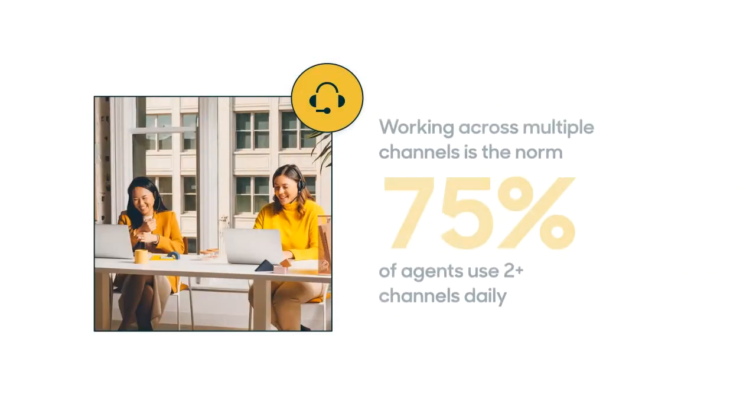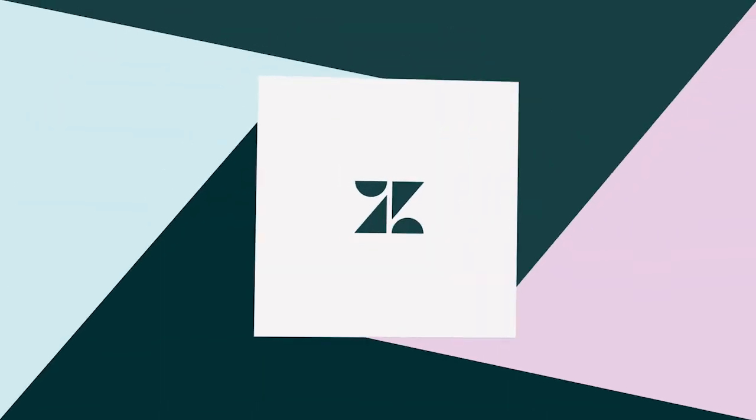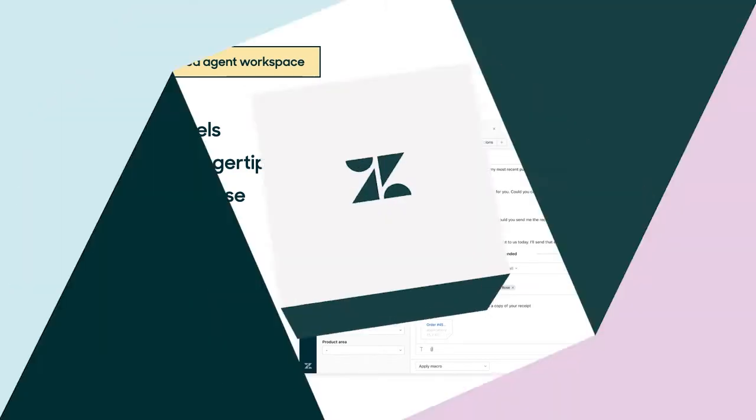Absolutely. So from our benchmark study, what we found is that 75% of agents are actually using at least 2 or more channels. So think about how hard and how challenging that is for an agent already, right? They're switching between different systems, they're tab switching, so a lot of tools that they have to use. And so what Agent Workspace does is unify all of the tools and context that they need into one single workspace. So no more swiveling, just a more streamlined way where agents can work and live and do their day-to-day.